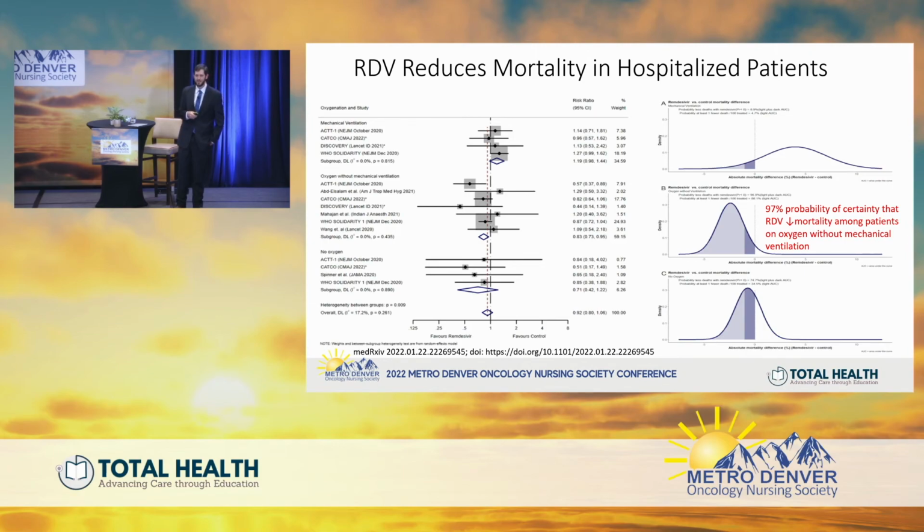As you can see from this, looking at patients not on oxygen, patients on invasive mechanical ventilation, and then those on low flow, there's about a 97% probability that patients who are on low flow oxygen early in their course will have a lower mortality with remdesivir given. However, there's a very low chance of any improvement in patients who are on invasive or non-invasive or high flow oxygen.